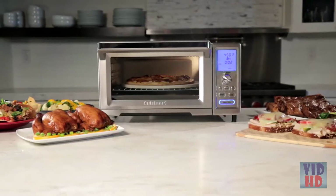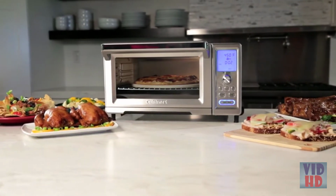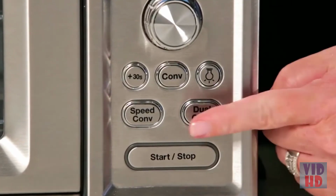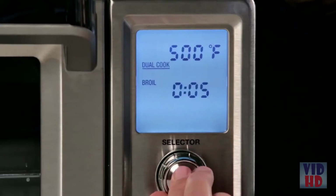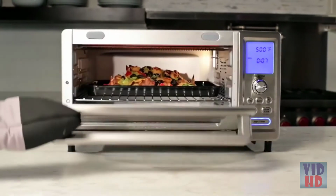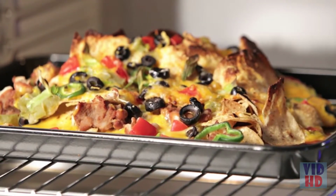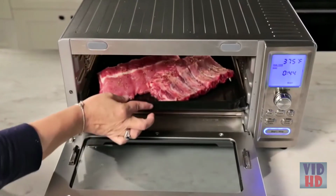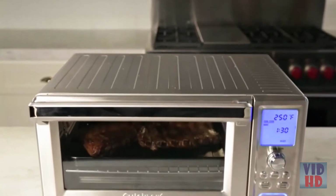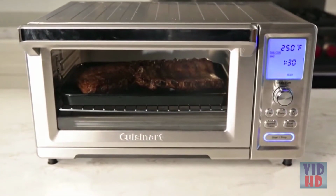The Cuisinart Chef's Convection Toaster Oven comes equipped with 2 unique and innovative features: Dual Cook and Speed Convection. Dual Cook allows you to combine different cooking functions when you need sequenced heating. Bake cheesy nachos for 5 minutes and automatically switch to broil to top brown for an extra crisp. Or prepare fall-off-the-bone ribs by baking them on high heat for 45 minutes and let the dual cook function switch to a lower temperature for hours of slow cooking.